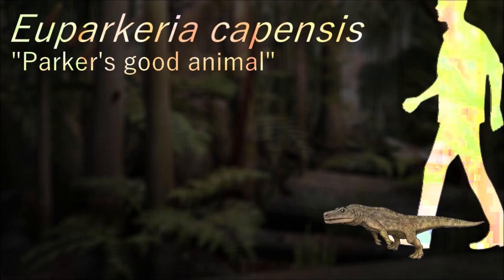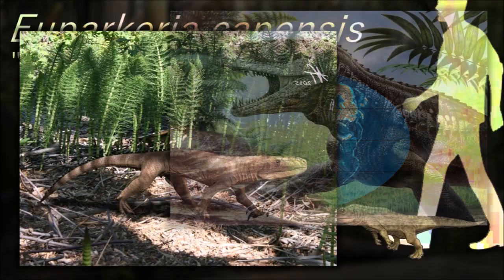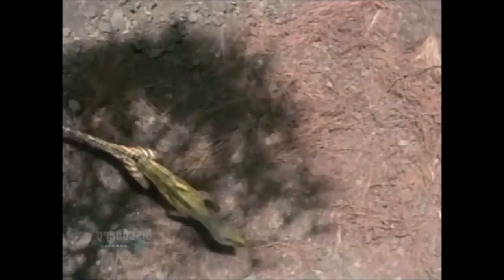Euparkeria had hind limbs that were slightly longer than its forelimbs, which has been taken as evidence that it may have been able to rear up on its hind legs as a facultative biped. Although it is close to the ancestry of fully bipedal archosaurs such as early dinosaurs, it probably developed bipedalism independently. Euparkeria was not as well adapted to bipedal locomotion as dinosaurs, and its normal movement was probably more analogous to a crocodilian high walk.